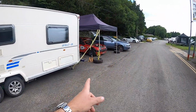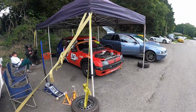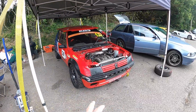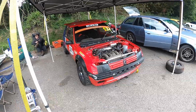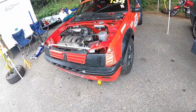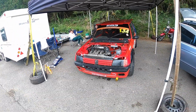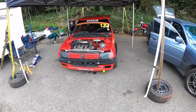Now this little Peugeot was absolutely flying. There'll be none of it on my onboard, so I'm going to see if Chris will send me a clip. But unfortunately, he had a bit of an incident where the front end of the car got demolished. I can see it's been reattached with some tape and some rivets. But it was absolutely flying yesterday, going really well. Really nice looking car as well. It's really cool.